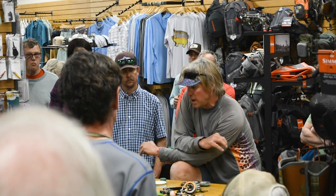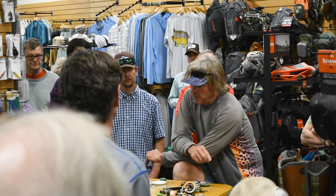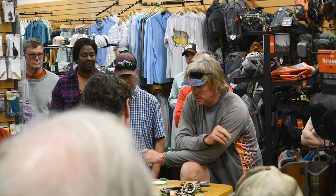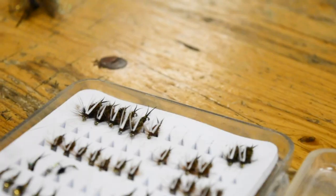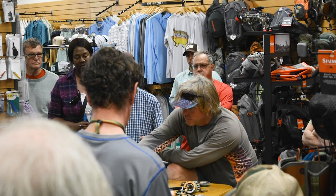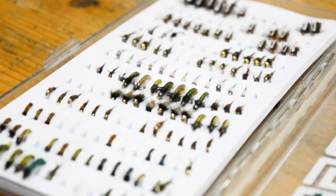So if we go into what those fish do on their day-to-day habits and where they live, number one, what they feed on. If you look in these boxes, my daily driver is that right there, that Prince nymph. My other daily driver, I'm running out of them. There's a reason why I'm running out of them. It's going to be like a little mayfly, little midge.